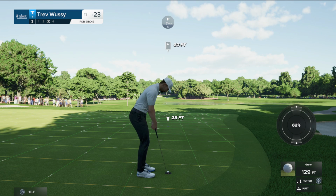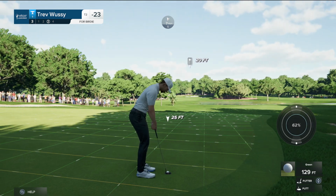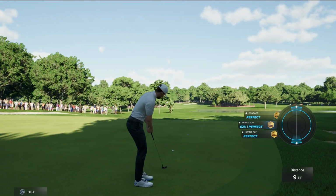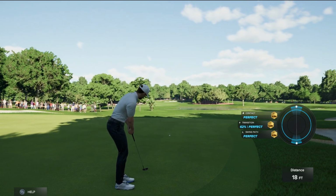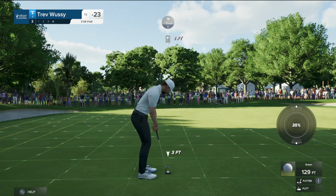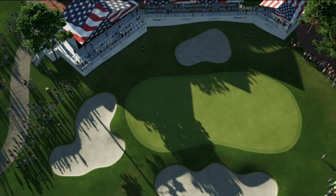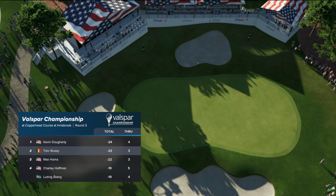And he's down there. You got a read? This one looks like it breaks hard left to right. Starts off looking good. That's disappointing. And that should secure the par on this one. And that'll see him remain in the same spot on the leaderboard.